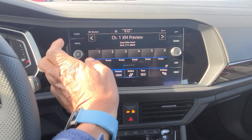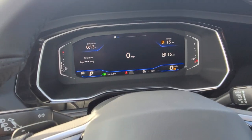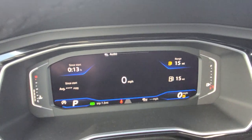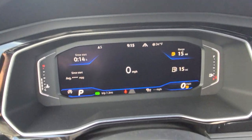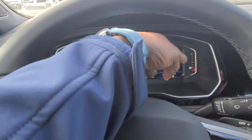We'll turn that down and go back to Sirius XM. Okay, so you do have the digital cockpit just like before. The font looks a little different, a little more like what it did in the Arteon. Temperature gauge is going to be over here on the left. Fuel gauge is over here on the right.